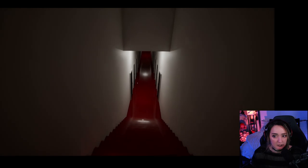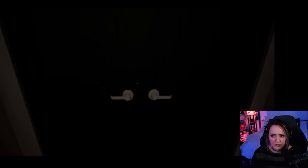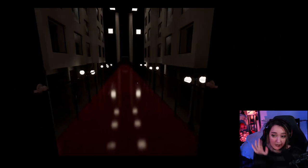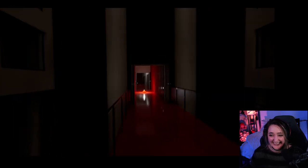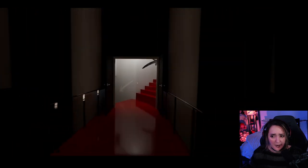I thought it was baby again. So many doors. Oh shit. I thought it was a bomb. I thought it was going to start exploding. And not a B word. I thought it was a game situation. Yikes. Are those people's houses? Or outside of an apartment building?